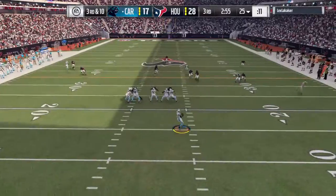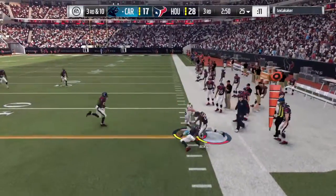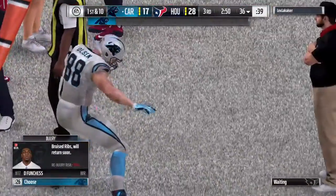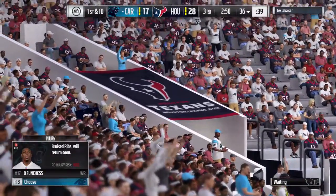Throwing on 3rd down, Newton. And the tight end, Olsen, right side. And he'll go out of bounds across the 35-yard line. It's a gain of 11 yards that time, and it produces a new set of downs.